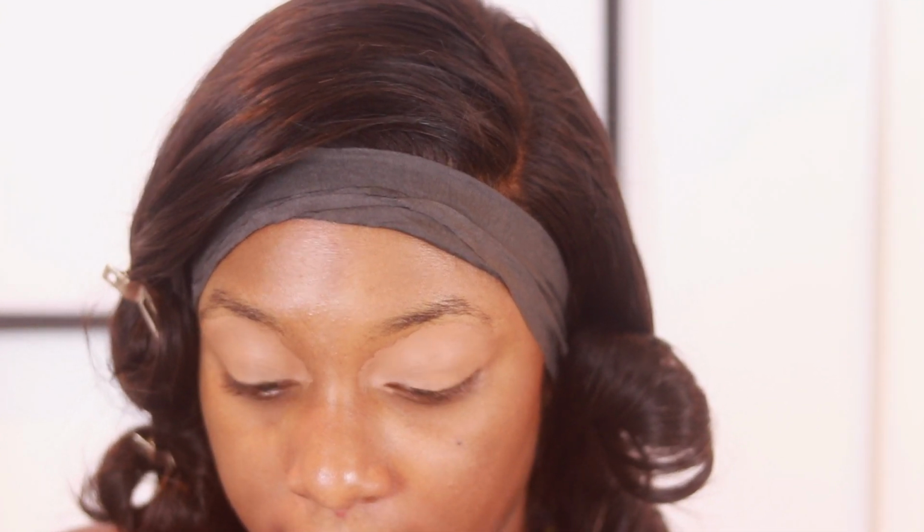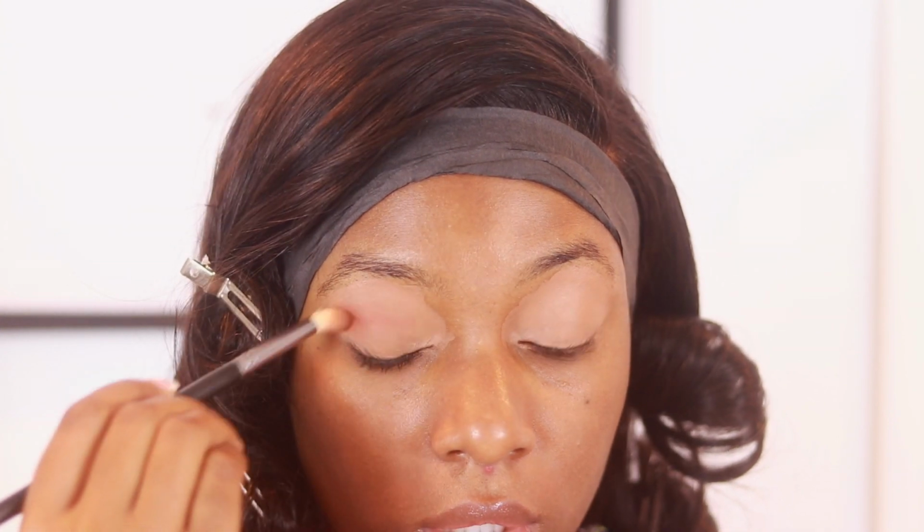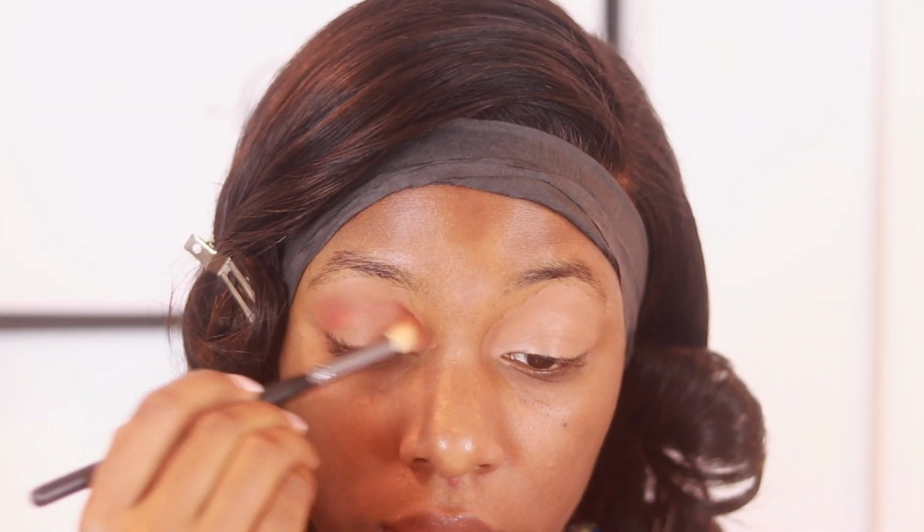Okay, so now that I did that, I'm just going to take a fluffy brush and go into the color Edges. Let me see. Oh, it's pretty pigmented, and I feel like it's going to be a little bit of fallout. That's okay. Wow. Okay. Well, that color is beautiful. I always start with like a transition shade of this red brickish color. This is very pretty though.